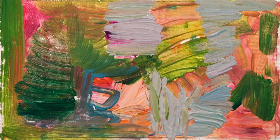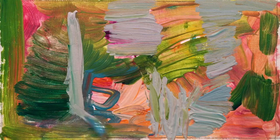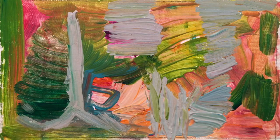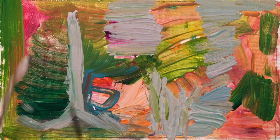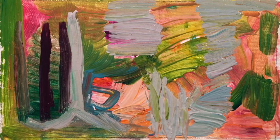Just a reminder that these painting spirit things that I'm doing are all about that exploration and having fun with it, seeing what happens. So right now I'm just doing that, playing around.